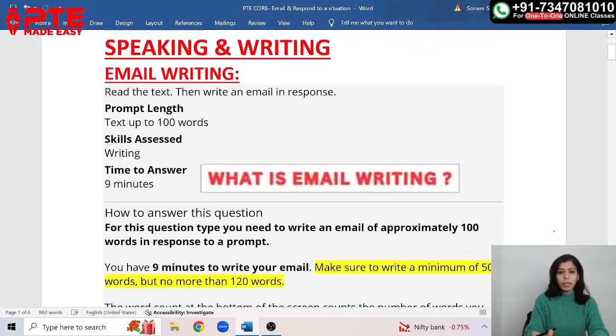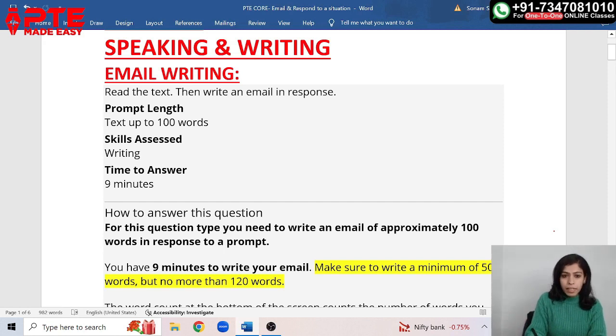Now, what is email writing? Earlier we had essay writing, and now we have email writing because it is PTE Core. It is for work and permanent residency purposes, so the context of the exam should also be like this. With the email writing part, what exactly will happen? You are going to write an email. When we work in an office or when we are doing some job, we have to write emails on a frequent and regular basis. So that's what they want you to excel at. That's why they have added email writing.